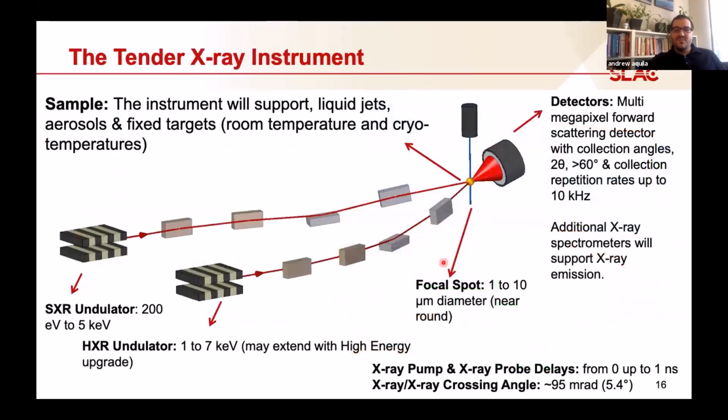And what we're trying to do is something very unique with this instrument. We have 2 undulators, and actually, I'm sorry, this was an old slide. I just realized my hard X-ray undulators polarized the wrong way. We have 2 undulators though. And I was tasked with figuring out if we could actually overlap them. So after designing all the X-ray optics and figuring out where to put the mirrors, and then being told here's where the hutch is going to be, the answer is yes. We're going to overlap a soft X-ray undulator going from 200 eV to 5 keV with a hard X-ray undulator going from 1 to 7 keV. So we're going to do multi-photon experiments.